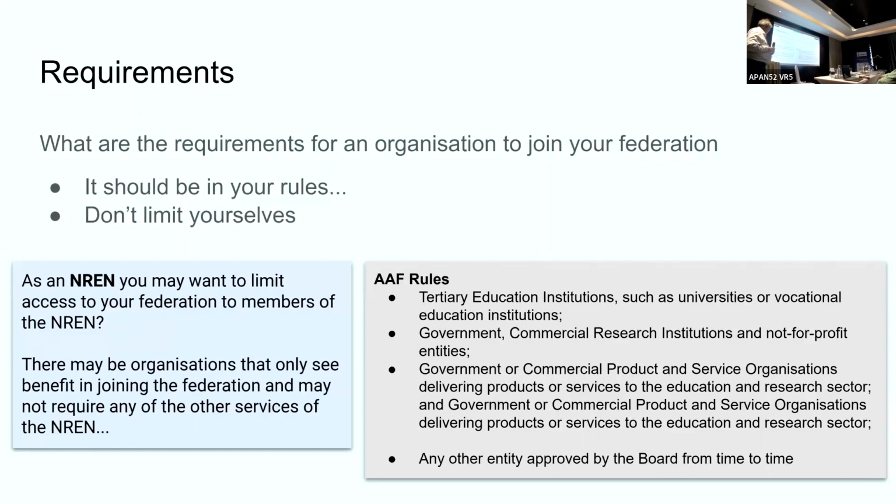As an NREN, you may want to limit access to your federation to federation members. That's okay, but it is a bit of a limitation if you have some organisations that aren't part of your NREN but just want to use the federation to access stuff. So that's something you need to consider. They might be small, a little research institute or something that doesn't need your networking stuff, doesn't need Eduroam, but would love to play in your federation to share and collaborate across services.